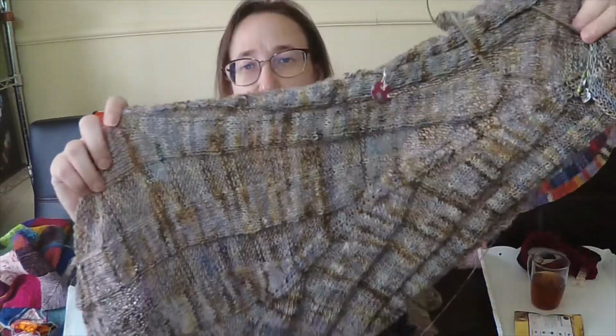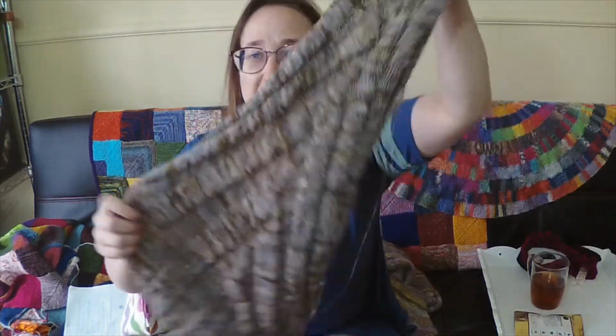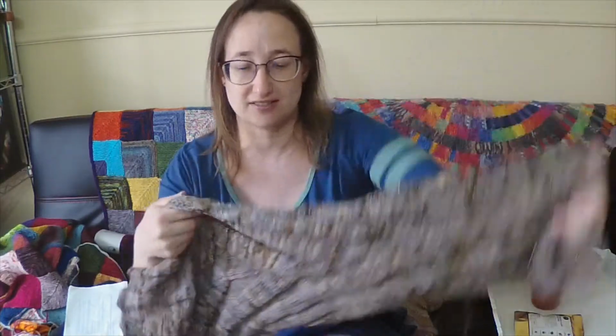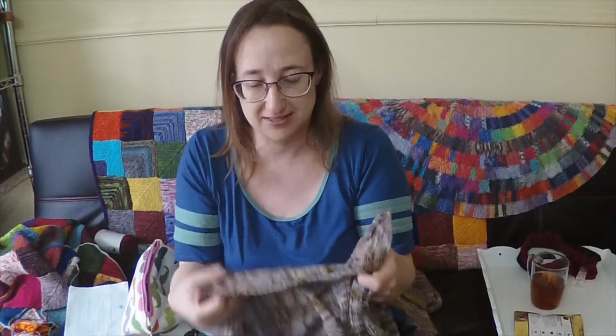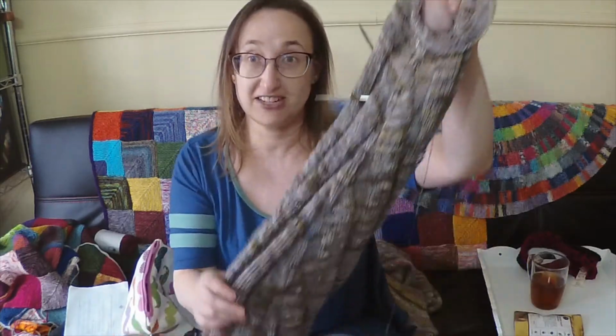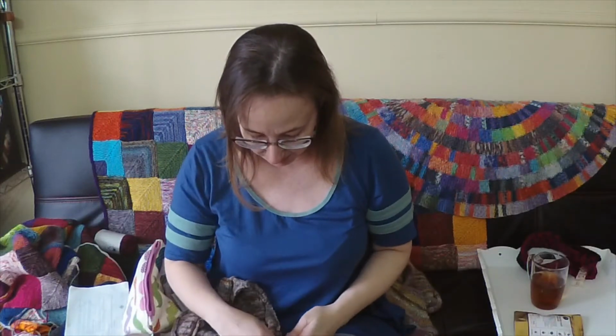Again, this is her signature color Metallurgy, which is silvers and bronzes, and it's probably going to make me look like death. Yep, makes me look pretty pale, but I can't wait to have it. And the BFL Silk Lace is just really lovely up against the skin. So I will keep working on this one until I finish, and in fact, I'll do that right now. I will replace my stitch marker.